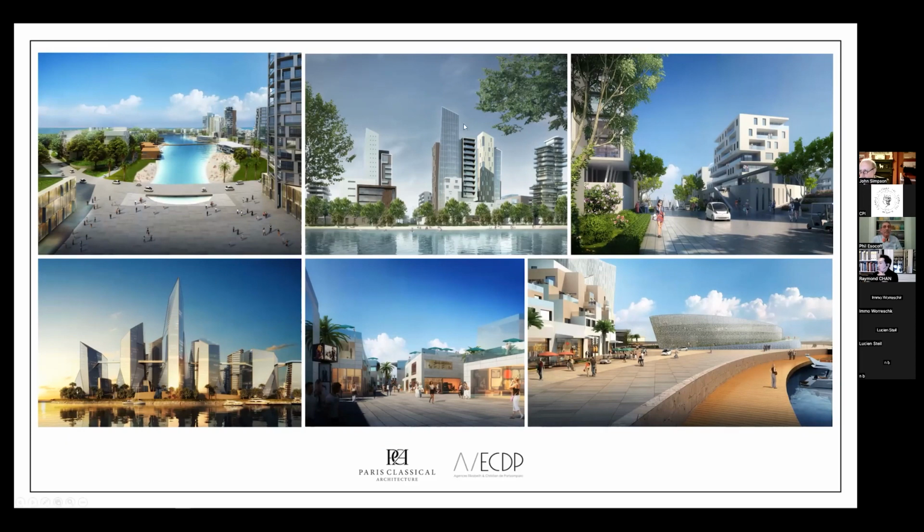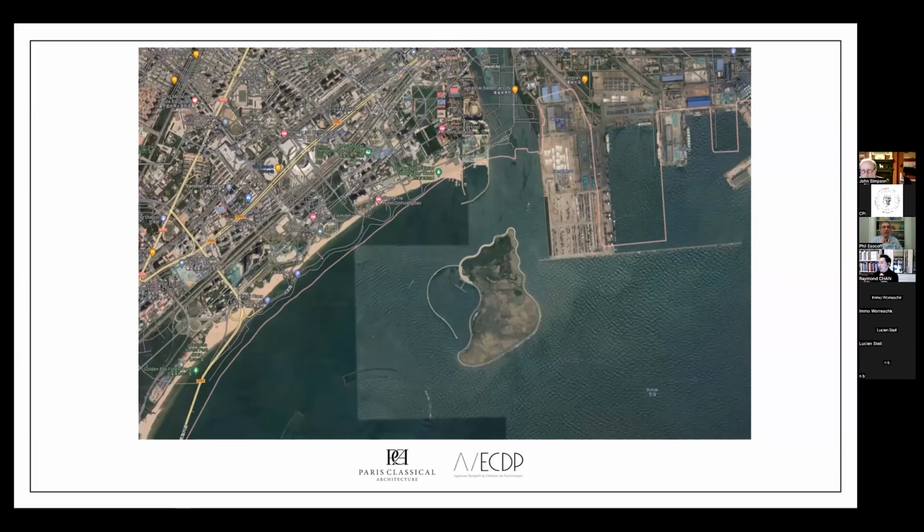So all these buildings, they are just suggestions. This is not what we will really build. The owner has a right to hire a different company and architect to build the building on each plot that he divided on this land. Otherwise, this client wants to be a kind of king on this island that he owns. And that's my presentation. If you have any questions.